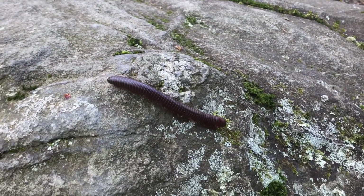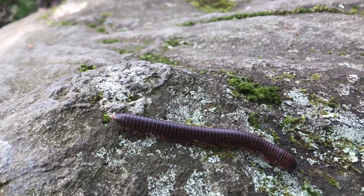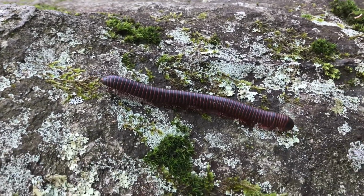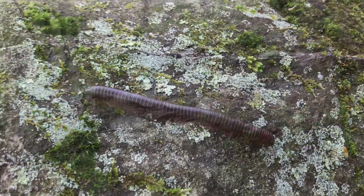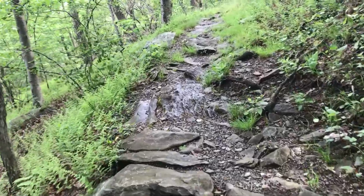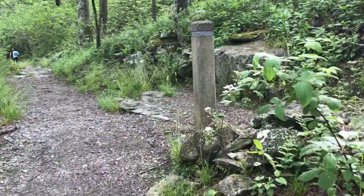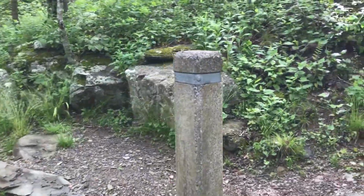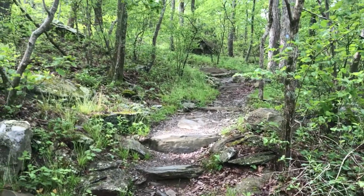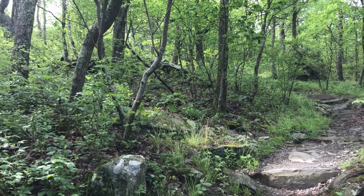This is some kind of millipede. It's really cool. And we're coming back up on that trail junction for the spur, after the rock scrambles, I caught up to Pam having a break. And then we just continued on the Bearfence Loop.